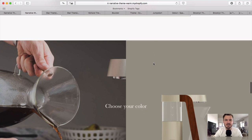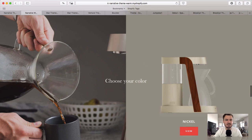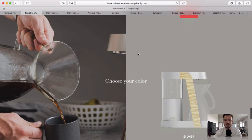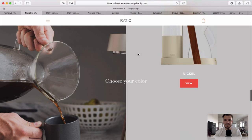If we scroll down here, I'm going to be scrolling with my mouse. And you can actually see that this left image here stays on this side. And you've got this choose your color. And then on the right here, we have our products which scroll up and down, and it looks amazing. Have a look. As I scroll, the background changes color smoothly and the products change as well.